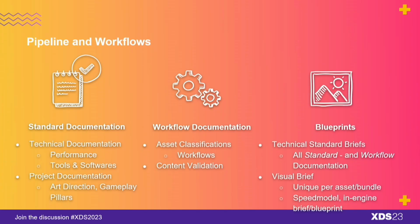So we divide our pipeline roughly into 3 buckets, those that you see on the screen. We have standard documentation, the first bucket, written in Confluence, which includes technical and performance information such as tech meshes, collision, raycast, enlighten, occluders, clustering, instance counts, and all of that. We also have project documentation, including art direction, gameplay pillars, design, and destruction direction. Then we have workflow documentation that includes asset classification, which guides how assets should be created.